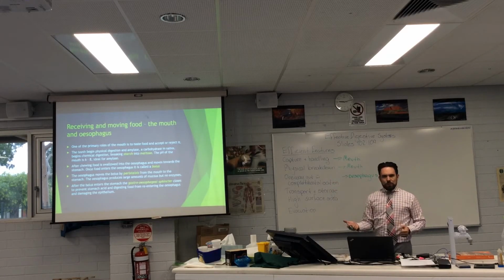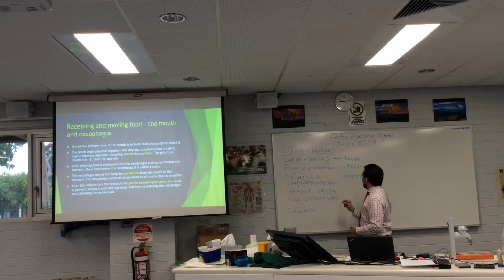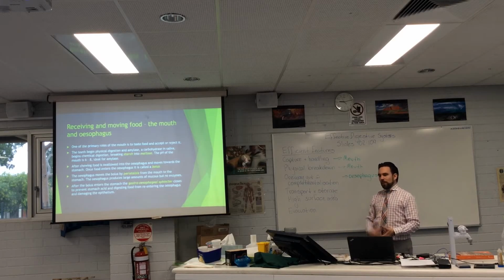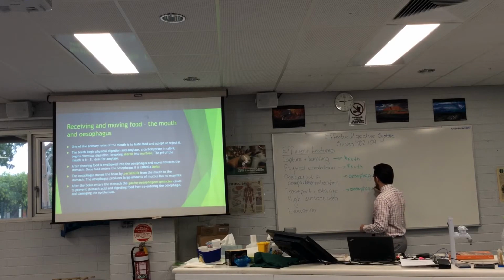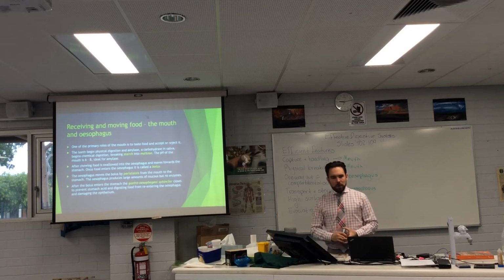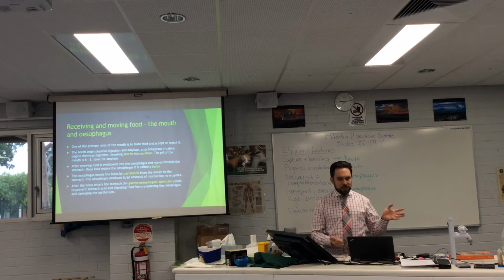Physical breakdown, not so much in the esophagus. Capture and handling, not so much. So we've really got the esophagus here, our one-way gut, but there's also efficient transport. It's moving from the mouth down into the stomach. So the esophagus sits here as well. We're not concerned about high temperature, there's no exchange taking place now.